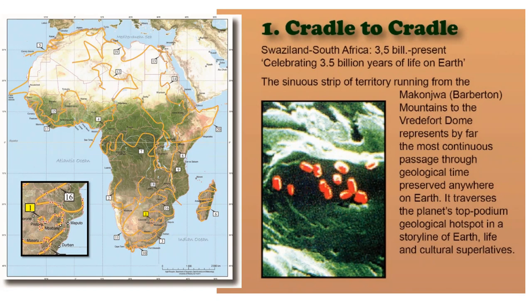It traverses the planet's top podium geological hotspots in a story of Earth, life, and cultural superlatives. And this photograph that we see here, these red dots on the green, this is a photograph of Maarten's, of the earliest known fossil bacteria, which come from the cradle of life in the Barberton Mountains, the earliest known fossil bacteria on Earth. It's something like 3.6, 3.7 billion years.